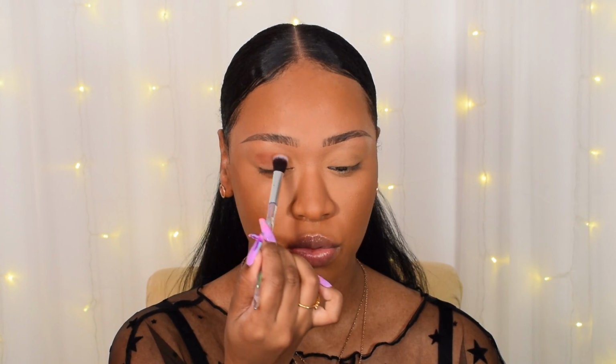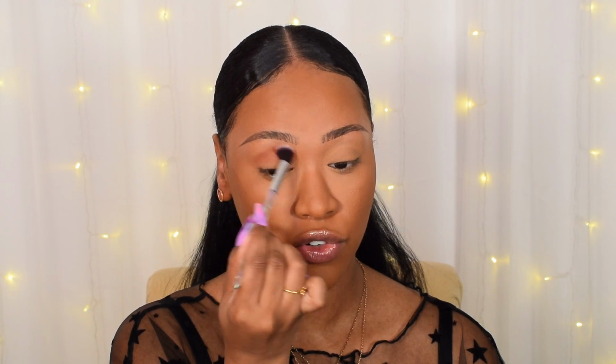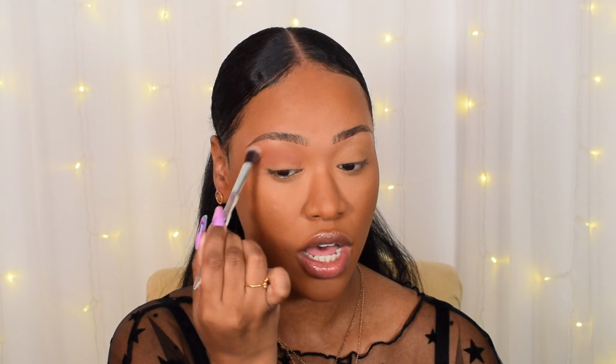I'm not going to use any primer just because I don't want strong pigment with this look. It's just more about a soft diffused look. So starting with the shade Chivalry, and as you guys can see, even with no primer on top of a set concealer, it's just a beautiful shade. So I'm just blending and buffing that into the crease as my transition.